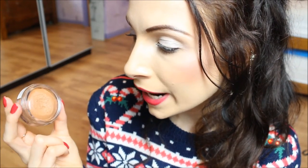And then my second product is again something that I wanted to try out for quite a while, and it is the Bourjois bronzing primer. Well, it's not really a primer in my opinion, just a cream bronzer, and I've tried this one already as well. And I love this, you guys. This is fantastic. This honestly has become my favorite makeup product from Bourjois that I've ever tried.